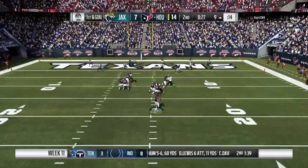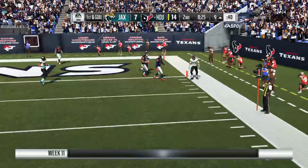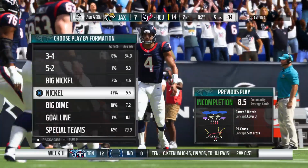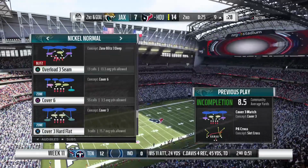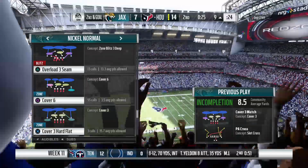Watson off play action. Flush to his right. And he'll just throw this one over in the way of the security crew. Incomplete here. Not too many things get to a quarterback of this magnitude, but I think it's safe to say that pressure can get to any quarterback. He's obviously a great franchise quarterback, but felt the pressure, threw it incomplete.